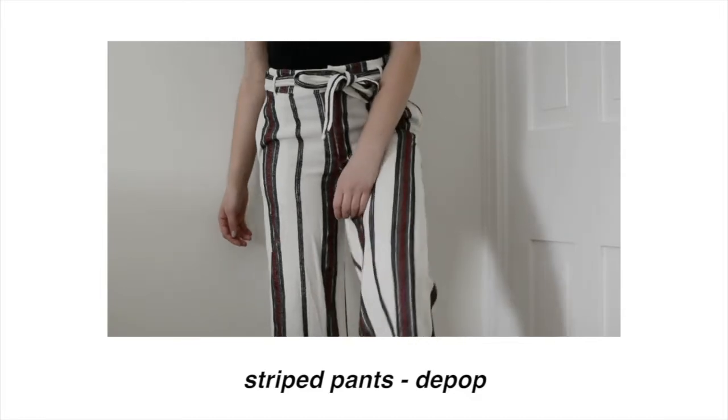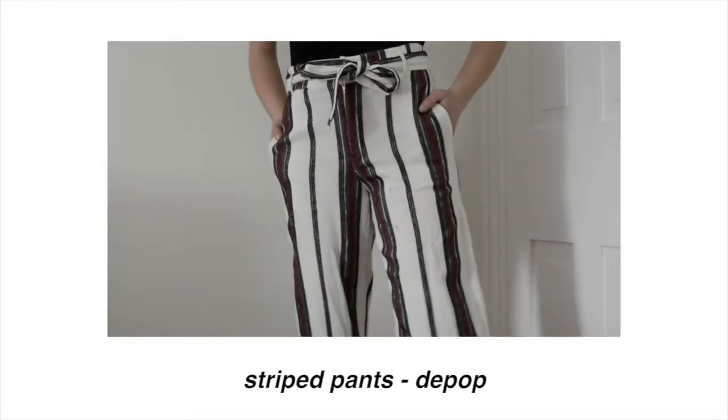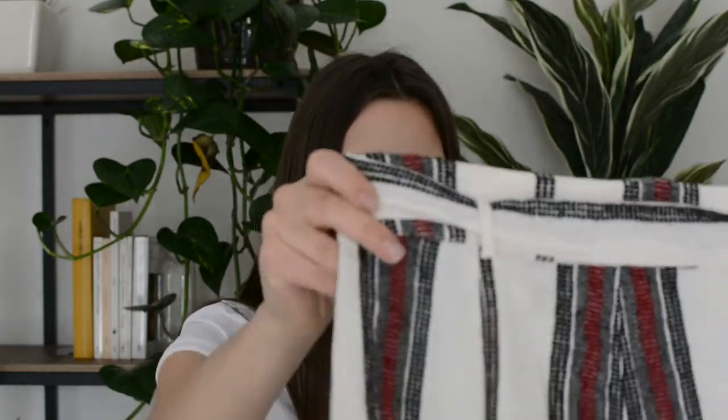And the other pair of pants I got from Depop are these ones, and I'm really excited about these because they're a little bit out of my comfort zone, I guess. They're from Mango, which is a pretty expensive brand, and I think I got them for about $20, which is actually pretty good. So they are just these black and white striped pants. They're wide leg pants, and they also have some red detailing on them and a little tie in the front. I think they're so cute.